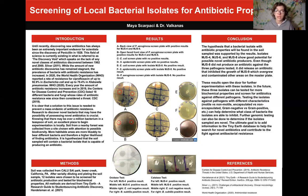Same with doing the biochemical test to understand the enzymes. That can help you understand the mechanism of the antibiotic and how it actually works. Also, I would like to do some genomic annotation to try to see if my isolates that I have are novel isolates or if it's something that's already known in science.